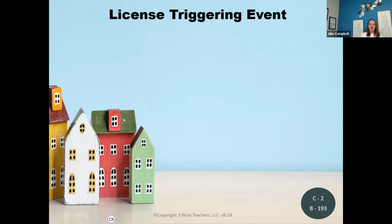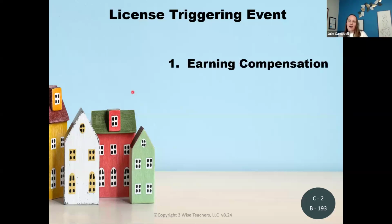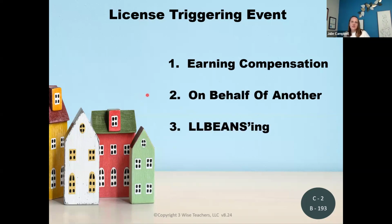Talking about the license triggering events. There are 3 events that trigger a license, and all 3 of them must be present. So who needs a license in North Carolina? If you are earning compensation, any form of compensation, not just money, anything of value, on behalf of another, and you are LL Beansing. We're going to break LL Beans down in a second. So it's a word now, right? So the transfer of real property for others for compensation requires a license. And all 3 must be present to have a license.